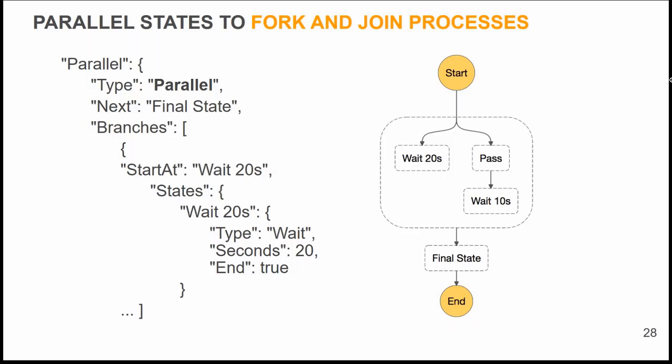Again, you specify the type parallel, and you say where to go next when you're done with the parallel state, and then inside the parallel state, you're essentially specifying small state machines. What state to start at for each branch, what states to pass through in each branch, and then when you're done with that branch. And you can construct 1, 2, 3, 4, 5 parallel states and beyond.